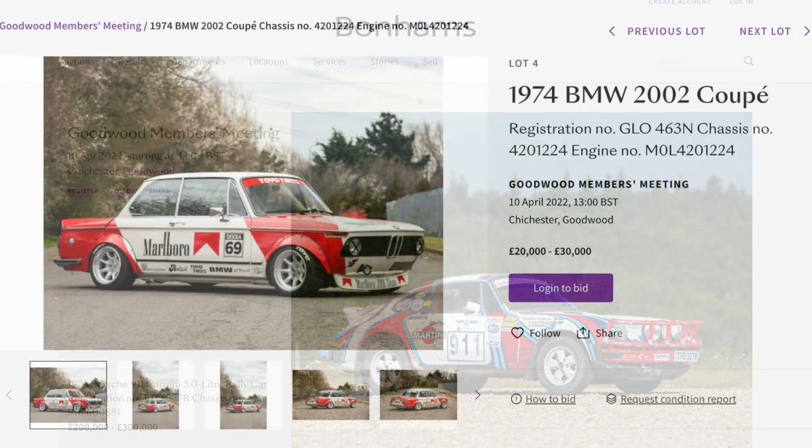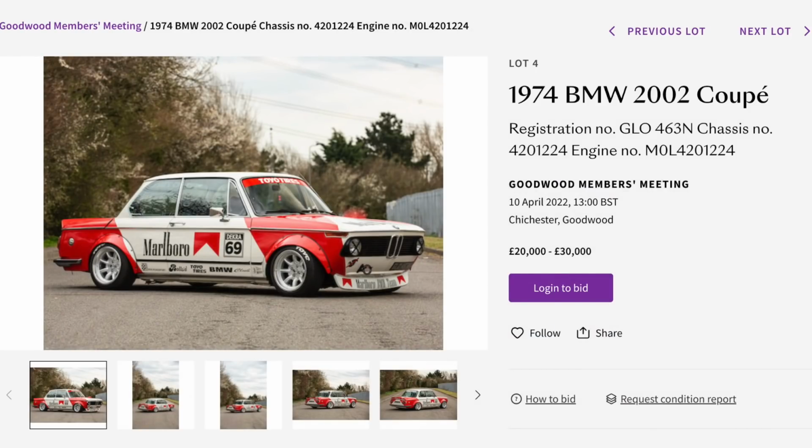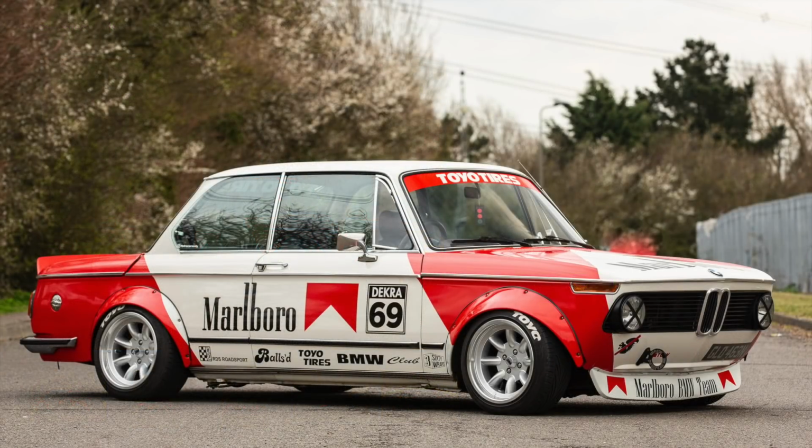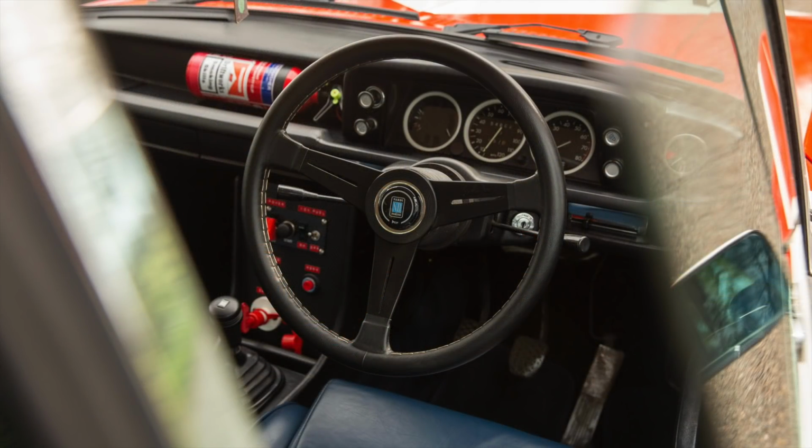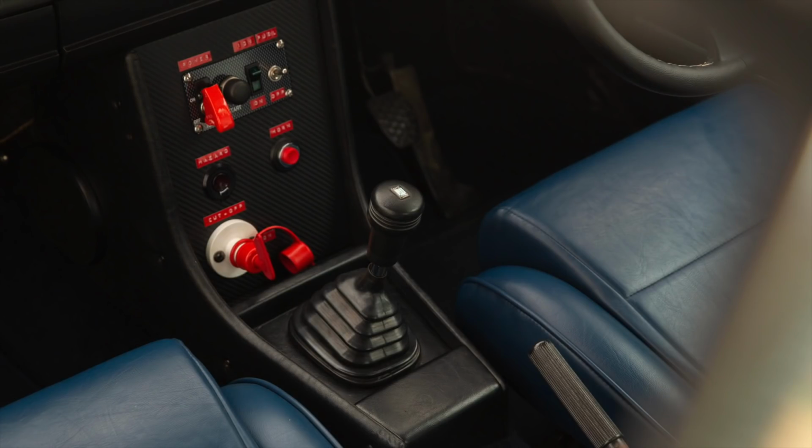Okay, first up is lot 4, a 1974 BMW 2002 coupe. This 2002 BMW is finished in factory Chamonix white but has a full Marlboro wrap, keeping it very much in the 1970s competition car look, although the car's never actually been raced or tracked and is fully road legal. It's been in the vendor's possession since July 2016, and the car's been in several magazines and won numerous trophies over the last 5 years at various shows.